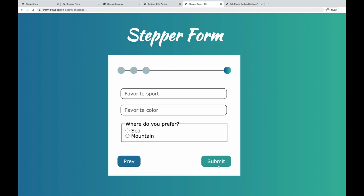Doesn't look that way. What do I prefer? Oh, boy. I grew up at the sea and the mountains. Divorced parents. I guess mountains. Purple. Let's see. Are there validations here? Okay. Kind of, but they don't actually prevent me from submitting.